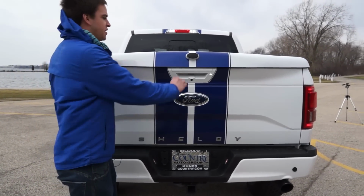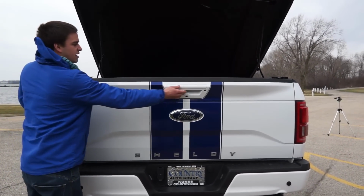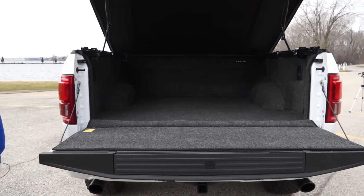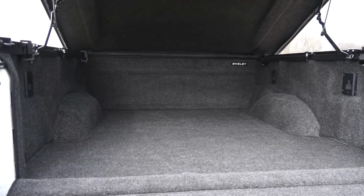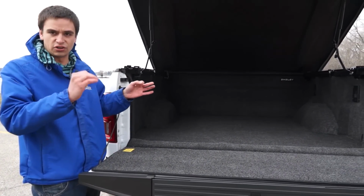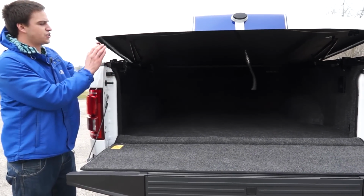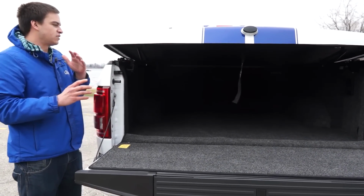All right, so I'm going to show you guys the topper. So it's very nice. Of course, it does have the easy drop tailgate. It does have the bed rug in there. That's something that Shelby does. Even when we got to go to the factory and see all the little markings they put on it, if one of these toppers has a sharp corner, it's not going to pass inspection. So they really pay attention to detail.